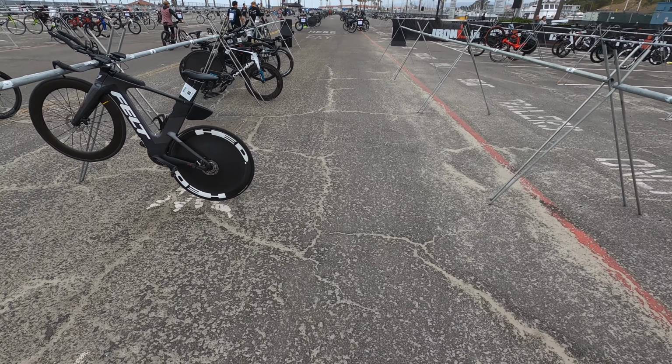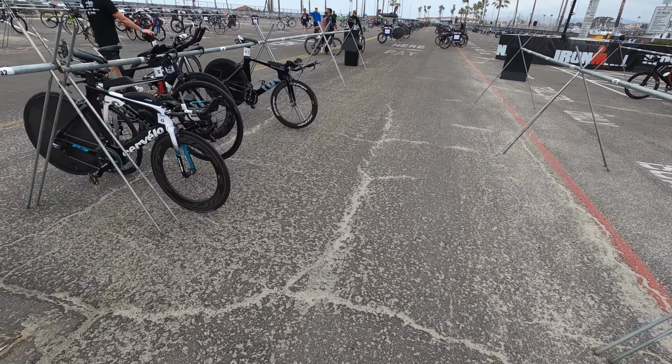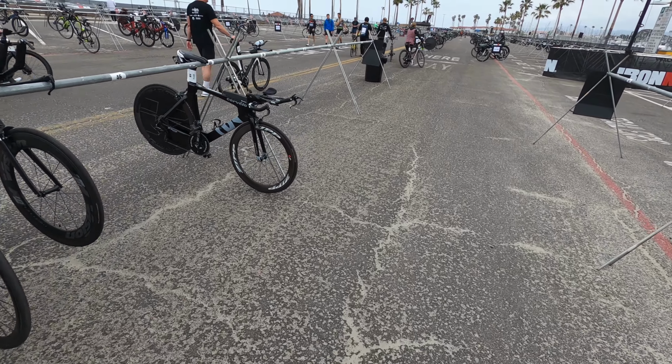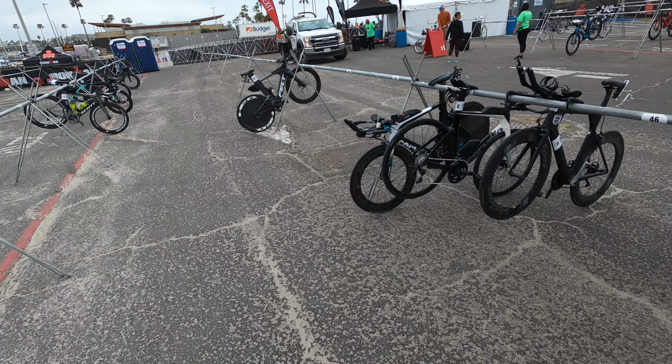I know I personally am not quite there yet. And then just taking a look through here in transition, again, some of the pros have already set it up, but the main pros have not arrived yet. They probably won't load their bikes until much later in the day.